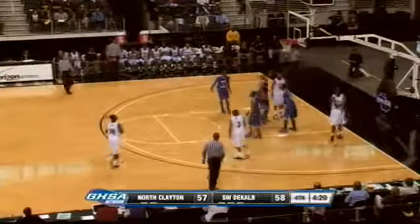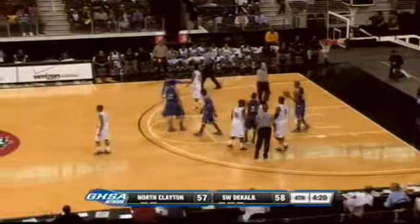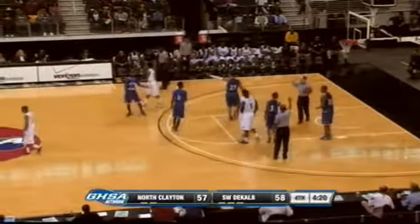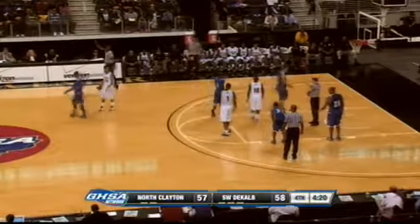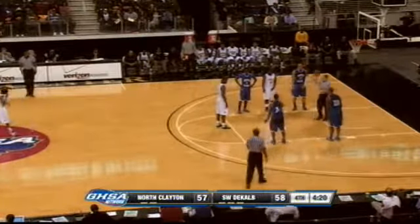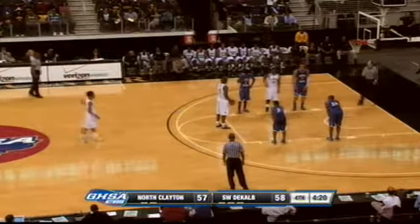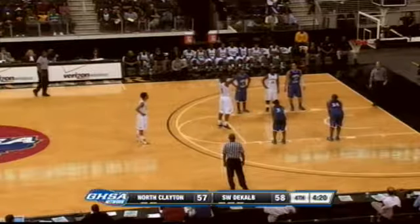And then a nice give and go, and Price going to end up at the free throw line. I was saying on the other end, you saw a double team trap out beyond the three-point line on Marcus Hunt. They're going to make anyone, somebody other than Marcus Hunt, beat them. And you saw Deontay Haggard came up big there, but they've got to continue that. Other guys outside of Hunt.